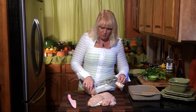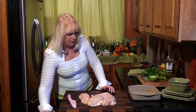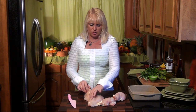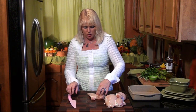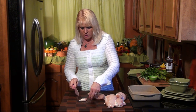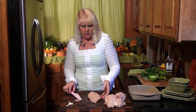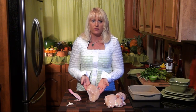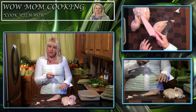So we've got four nice big chicken breasts here. They look great. All we're going to do right now is just trim some of the fat off, and we're probably going to cut these into a little bit smaller pieces so we can get more of that sauce to cover the whole chicken. So we're just going to cut the fat off, and because they're so big and beautiful, and all four of these are big and beautiful like this, what I'm going to do is kind of slice them so that they're going to be at a diagonal.